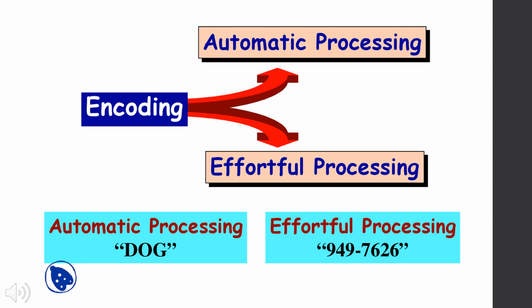When we take in information, it is encoded and then stored. Then, when we want to retrieve that information, we can do so through two processes, automatic or effortful processing. For automatic processing, we see a dog on the sidewalk and we know it's a dog. We don't have to think about what kind of animal it is. However, with effortful processing, if I were to ask my grandpa to call my mom, he would have to think about it and remember her number, which would take effort.